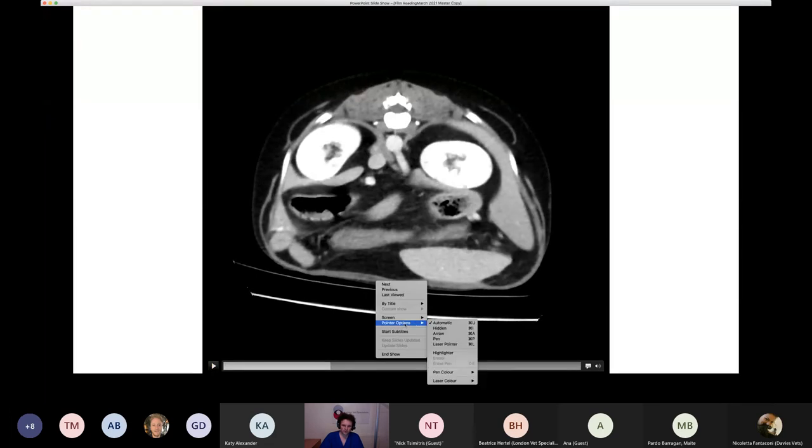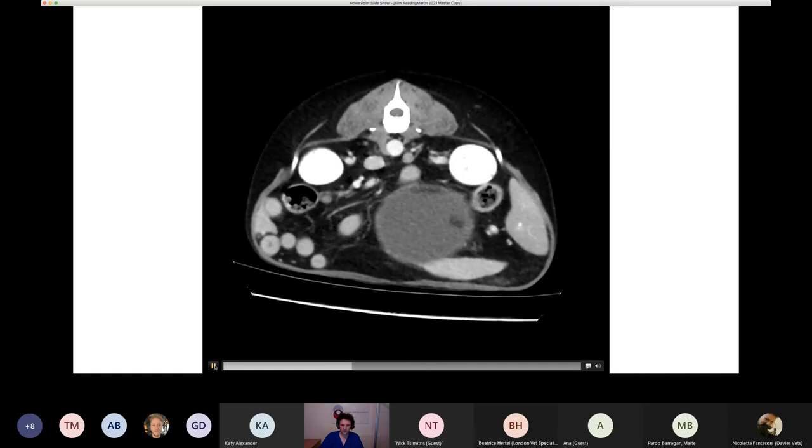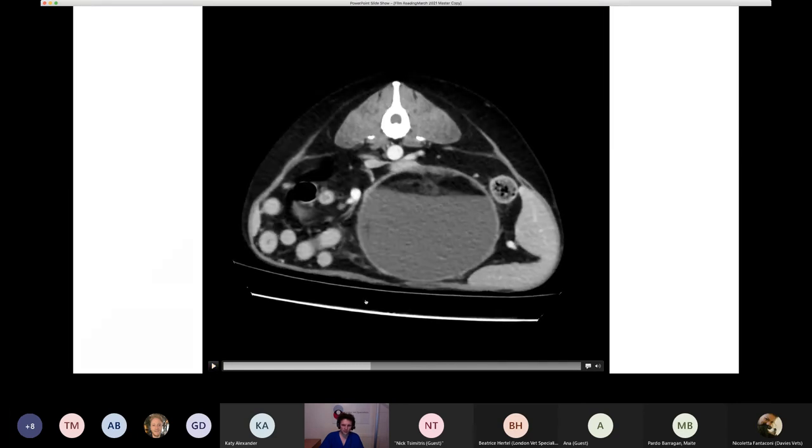Okay, so some of these structures I'm sure you recognize. We've got two kidneys, full of contrast, which is completely normal. We've got spleen down the bottom here. We're starting to see some bits of bowel, some of it small, some of it large. So we kind of expect to encounter this mass soon. Okay, and here it is. So this is our mass.